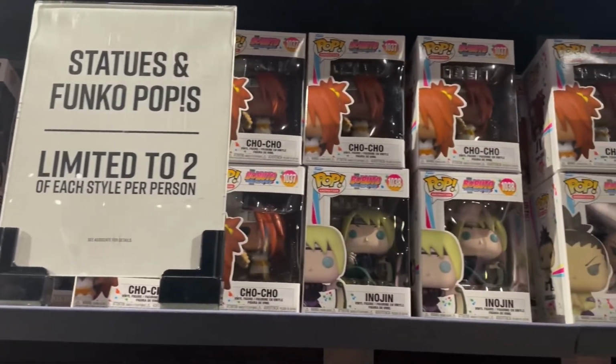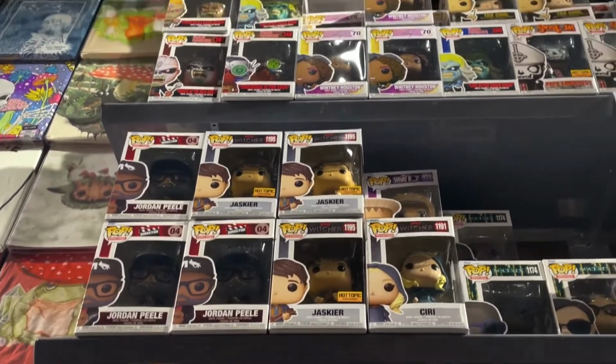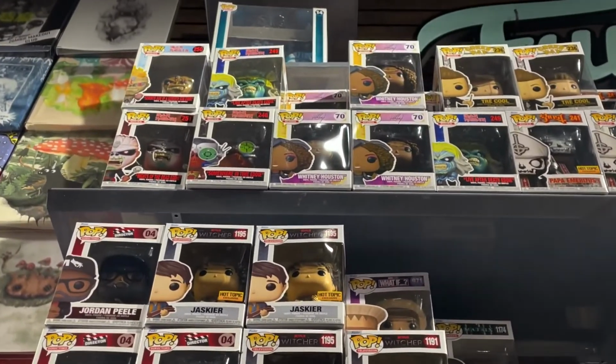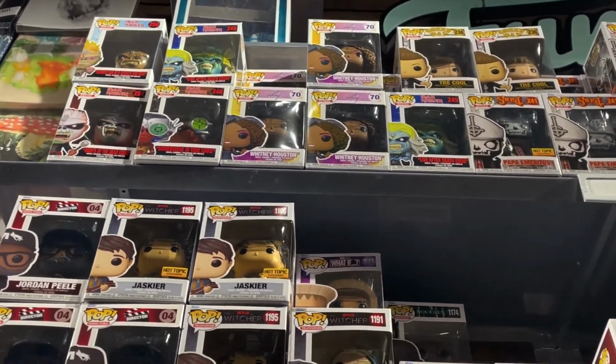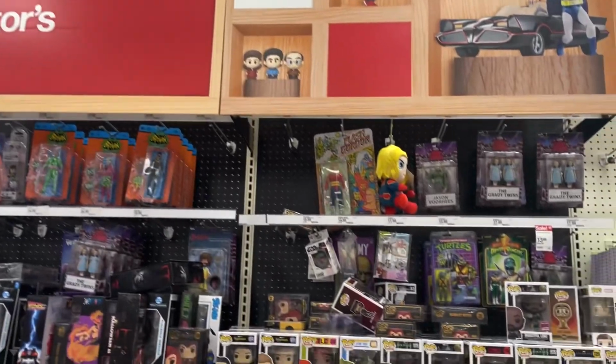Boruto is here too. And then higher up, I see Jordan Peele. Also Jaskier from The Witcher. And then they have a lot of music ones up there, including some of the new Iron Maiden ones, which do look pretty cool. And we did want to make one more stop over at Target to check out what we have here.